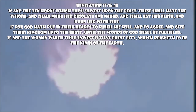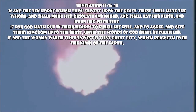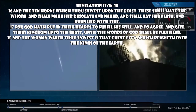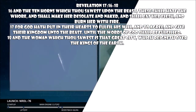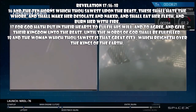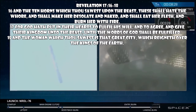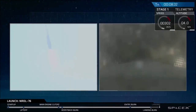And the 10 horns which thou sawest upon the beast, these shall hate the whore, and shall make her desolate and naked, and shall eat her flesh, and burn her with fire. For God hath put in their hearts to fulfill his will, and to agree, and give their kingdom unto the beast, until the words of God shall be fulfilled. And the woman which thou sawest is that great city, which reigneth over the kings of the earth.